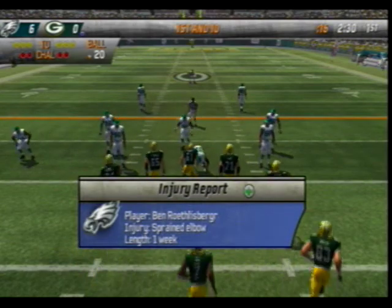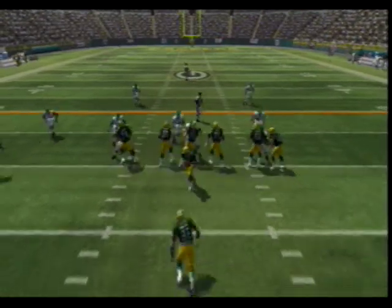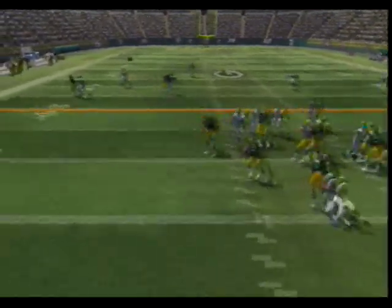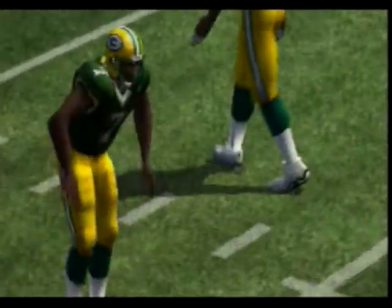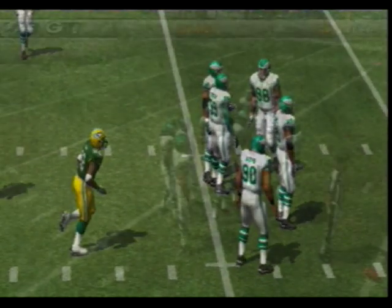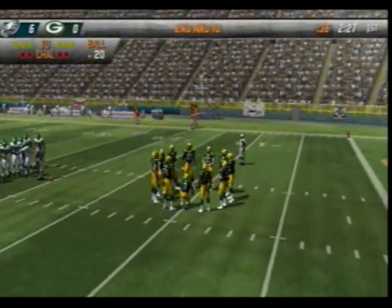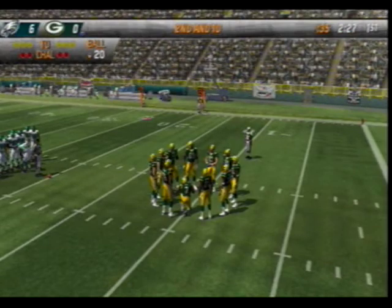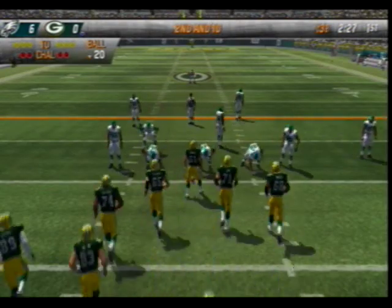Earlier we saw the injured player heading back to the locker room, and right now they don't know how serious it is, but his return in this game is doubtful. Gets the pass off. This one falls incomplete. Branch was the one they were trying to get the ball to on the play. Second and 10. Ball on the 20-yard line.